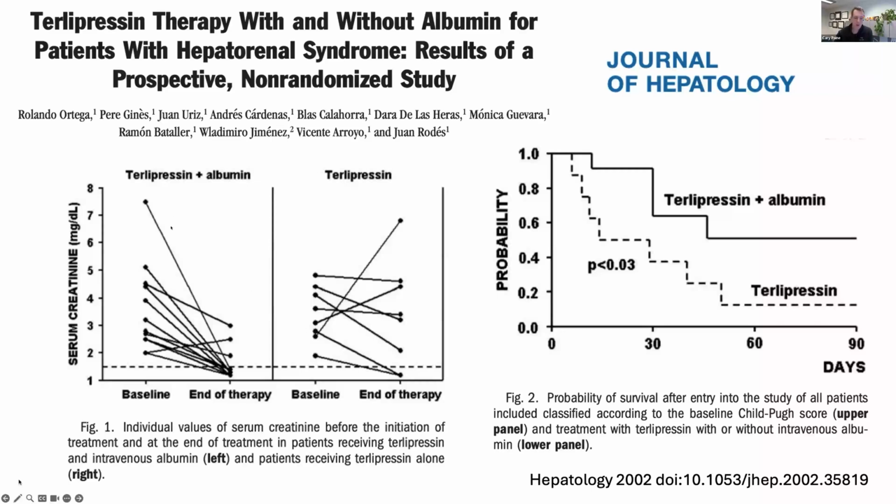You can see each line here represents a different patient. So it does appear that the terlipressin plus albumin group has an overall downward slope in the trend of their serum creatinine compared to the terlipressin group, and that the probability of survival is better in the terlipressin plus albumin group, but no one has since then ever included an albumin versus placebo in their studies of HRS.